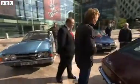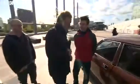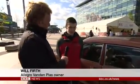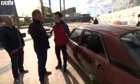I'm just going to squeeze past you and come and talk to Will, another young owner of an 80s car. Will, you're only 22. What do you like about this one? It's just unusual more than anything. It's a real head turner when I'm driving it. It just makes me smile more than anything. I just love driving it. It's great fun. It's a wonderful little car.